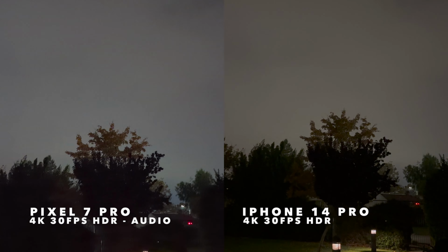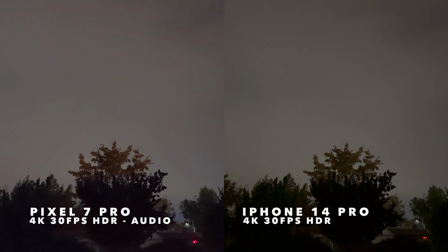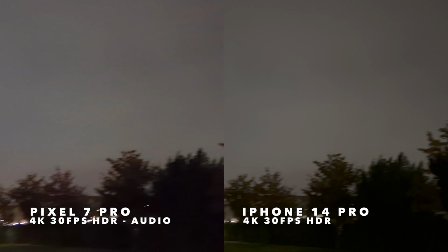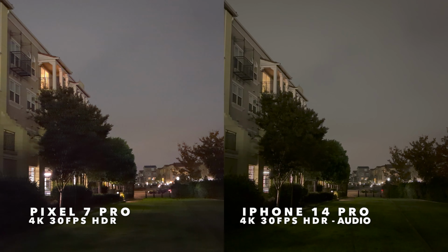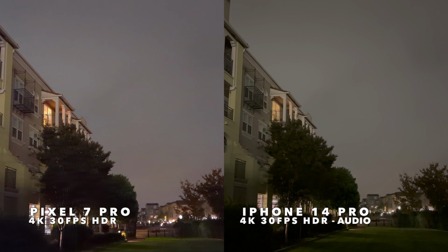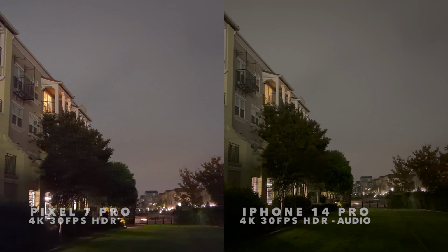The sky is actually really cloudy, so that's really not the over brightening. That's pretty much how it looks. There are some pretty cloudy skies there, so you can see how that looks. And we'll pan around this way, down into this much darker area with that mixed lighting situation down this alleyway, so you can see how it handles that particular lighting situation there here in 4K and low light. So there you go, low light video test on the Pixel 7 Pro and iPhone 14 Pro.